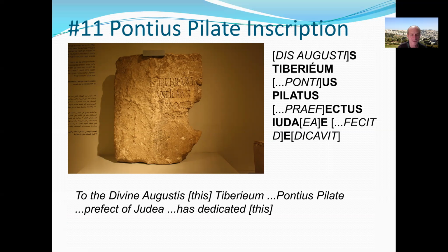So that's my countdown of biblical archaeology discoveries, counting down from 20 to 11.